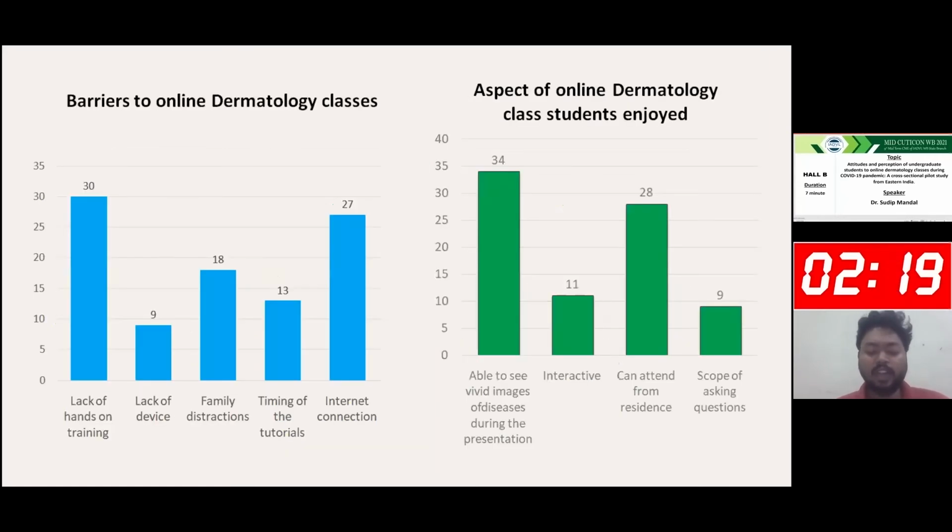Next slide. In a multi-option question, when the students were asked about the challenges faced during online dermatology classes, 30 responses were in form of lack of hands-on training, followed by problems in internet connection, 27 responses. Other responses were family distractions, timing of tutorials, and lack of device. But even with all the obstacles faced, the aspect of online dermatology classes that the students enjoyed were the ability to see vivid images of the diseases, followed by opportunity to attend classes from residents, interactive classes, and scope of asking questions.